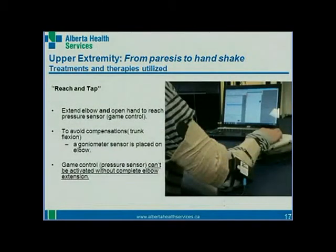One more exercise that I use for the upper extremity, and this one I really like. I called it reach and tap. So this is not patented. You can copy it if you want. So pretty much it was elbow extension and opening the hand to reach a pressure sensor, which was put about 40 centimeters in front of him.